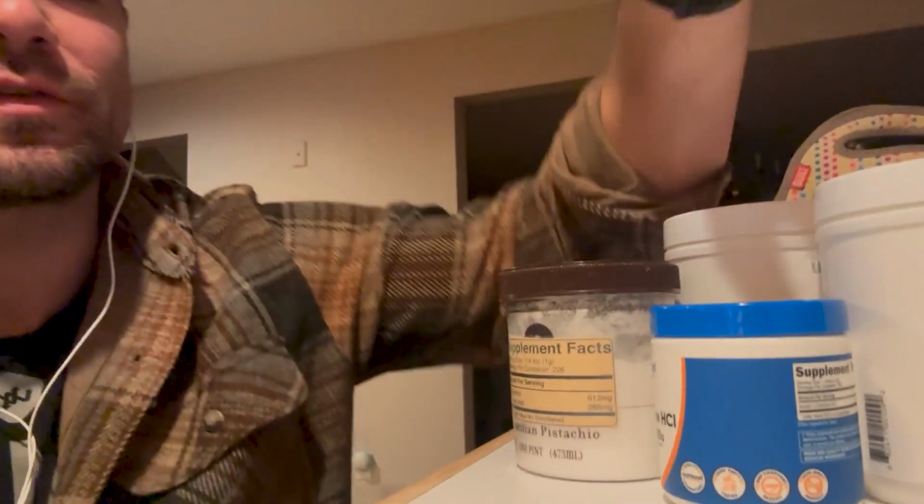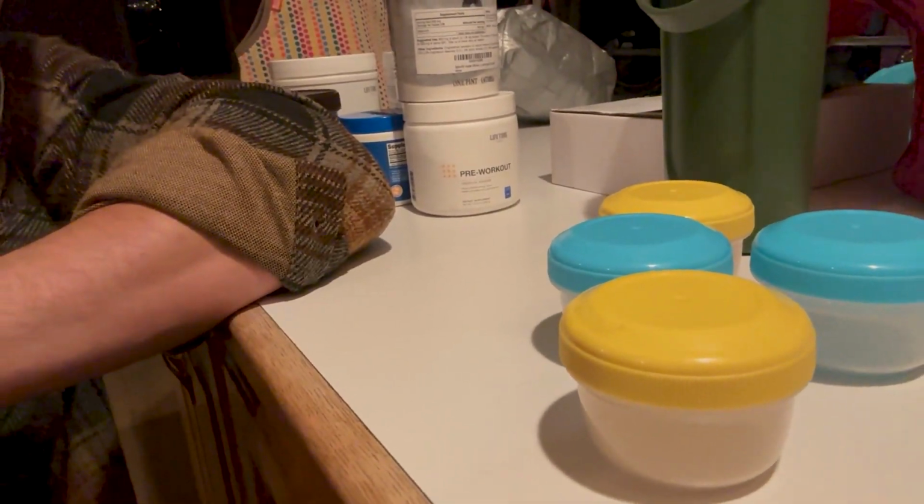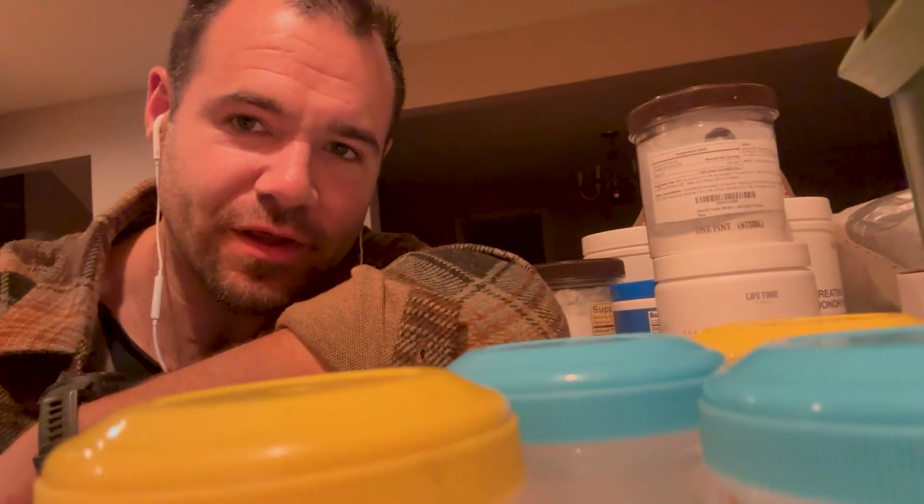So, carnitine. And just in terms of logistics here, I take all these in the amounts that I specified, and then I put them in these little buddies, and I'll take one with me to the gym on my training days. 4 little buddies, 4 training days, the one happy.